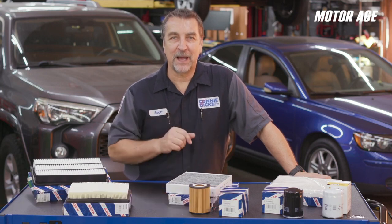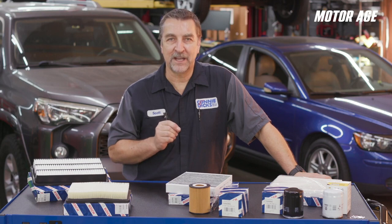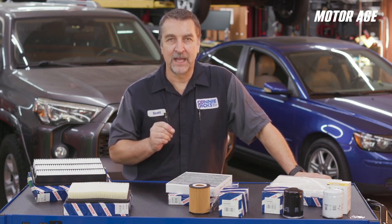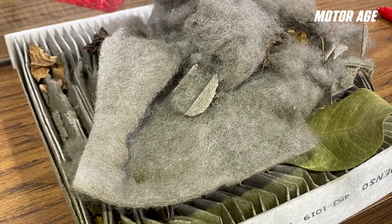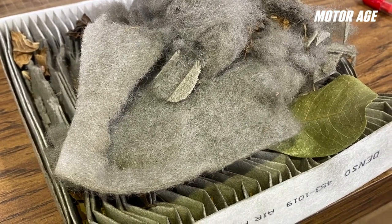Now let's talk about cabin air filters, as I believe that these are one of the most overlooked maintenance items that can do wonders in keeping the interior of the vehicle highly pleasant. In fact, the other day, one of my technicians showed me a filter after removing it from the vehicle, and wow, this one was wiped out.